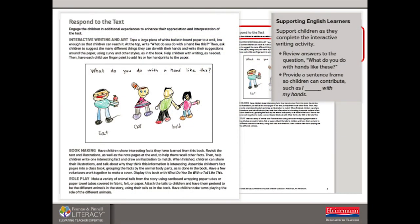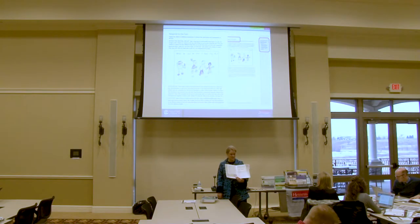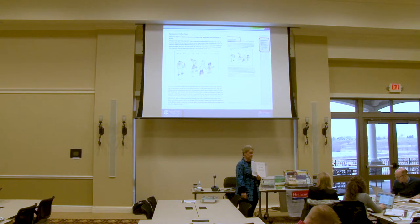But then they give me some ideas for how I can get kids to respond to the book, right? Some of this can be done, again, whole group, small group, independent, up to the teacher how it's used. These activities are, there's just a wide variety. Sometimes there's art, sometimes there's role play. In this particular example, there's bookmaking, there's interactive writing. So there's just a lot of different ways to have kids respond to texts. This lesson plan gives you three of those ways. Feel free to add more, right?